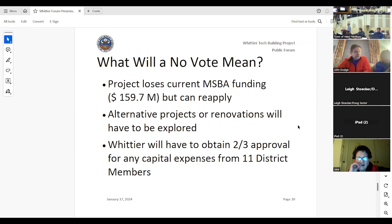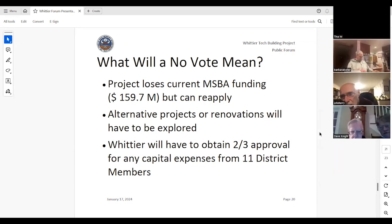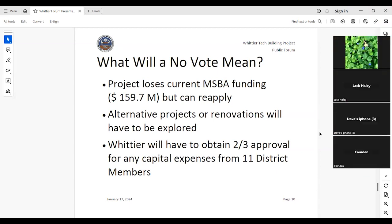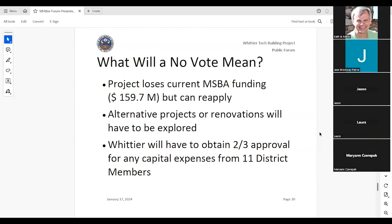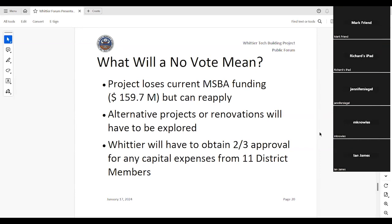And some people have pointed out what happened with Kentucky was originally proposed. There was not a lot of public buy-in to it, so they went back to the drawing board. They did a pretty heavy lobbying effort to engage the towns in Kentucky. And it was successful. We have a beautiful high school. So, alternative projects, perhaps a different renovation scheme would have to be explored.